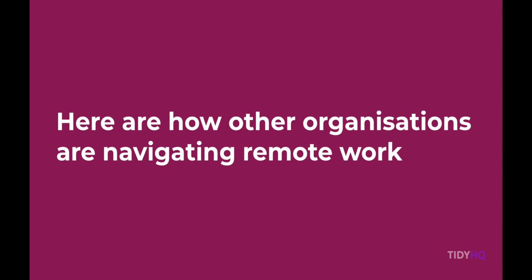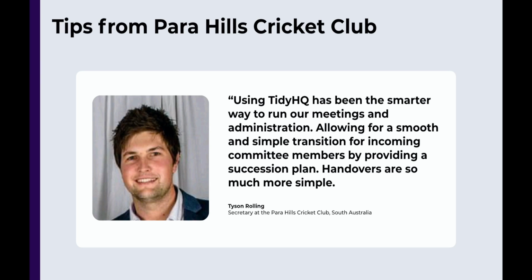Here is how some other organisations are navigating remote work. Tyson Rowling, who wears two hats, one as the Secretary of Para Hills Cricket Club in South Australia, also works for the Playford local government. He's been using Tidy for many years now, and as well as recommending Tidy to organisations through his constituency as well as neighbouring local municipalities. Tidy was one of his first calls when organisations started to be told they had to work from home.